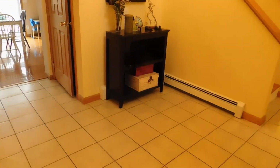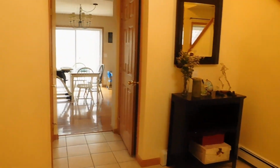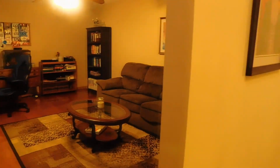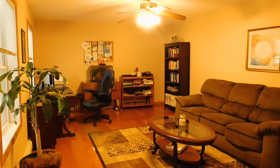with tile floor, and you have formal dining room, kitchen, formal living room. They use currently as a home office. Ceiling fans pretty much in every room. You can see these newer hardwood floors the seller's installed.